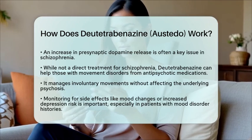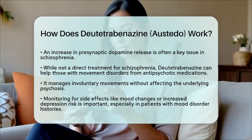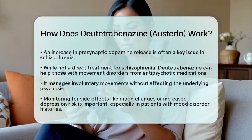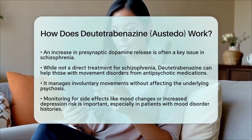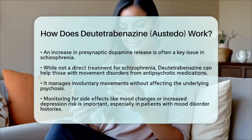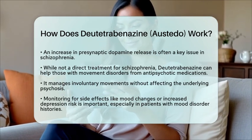In summary, deutetrabenazine works by inhibiting the vesicular monoamine transporter 2, reducing neurotransmitter release, and helping to manage movement disorders. While it is not a direct treatment for schizophrenia, it can be beneficial for those experiencing movement issues related to their treatment.